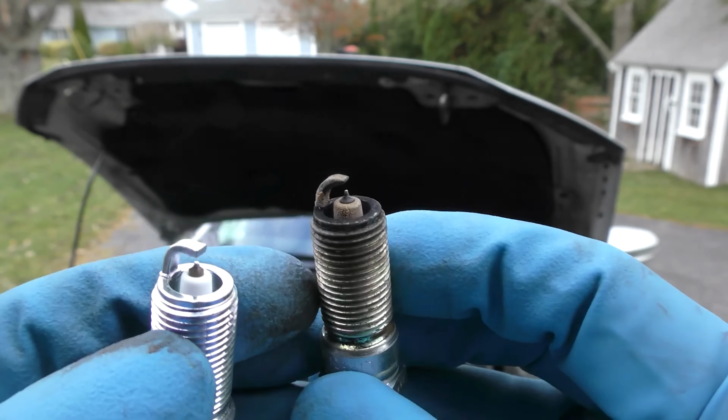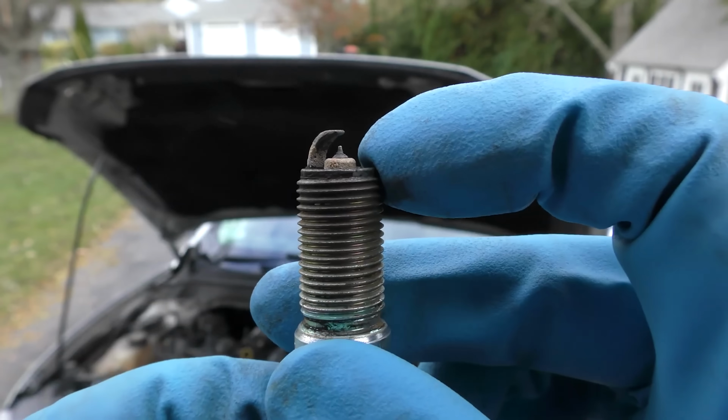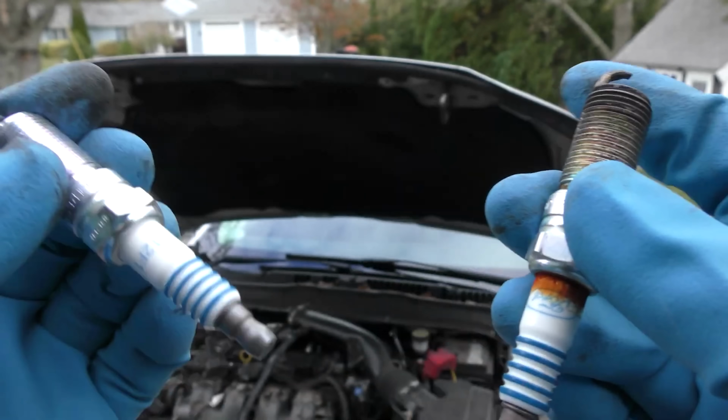So now you can see the difference. See how this is all worn out? You can see, here's the normal gap. This is all way too much. These have never been changed. These are already coated. You don't put any coating on them. If you do, they won't be torqued right.